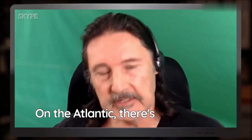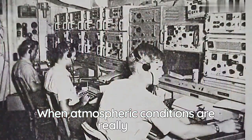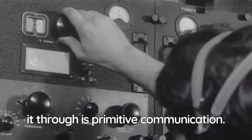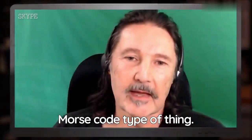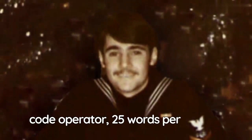Yes, on the Pacific side. On the Atlantic, there's other, but it was much more traffic on the Pacific side. There was a code room when atmospheric conditions are really bad. The only thing that can make it through is primitive communication. It's much slower, Morse code. I was a certified high-speed code operator, 25 words per minute.